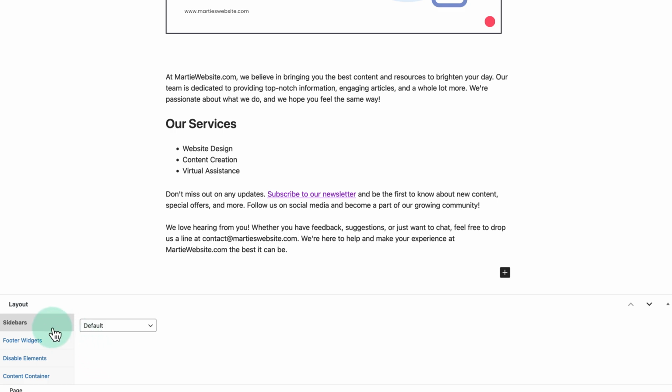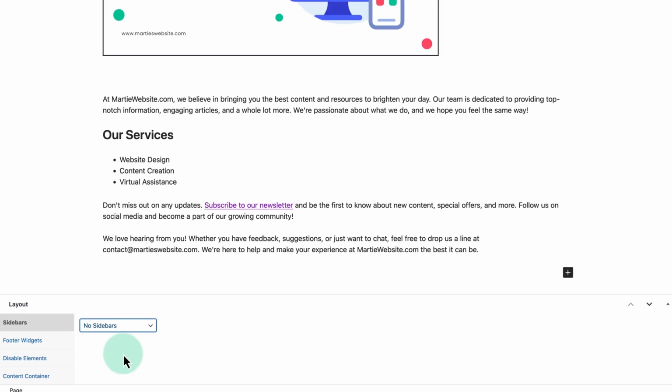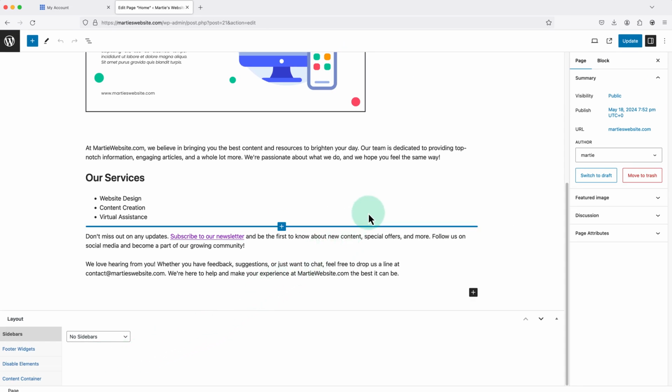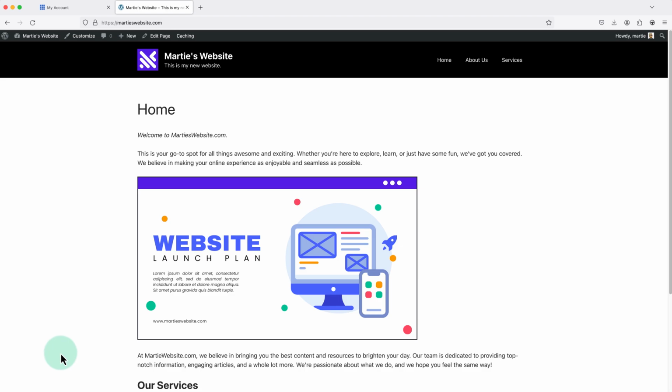Then it should already be on Sidebars on the left, but if it's not, we just need to click into Sidebars first. Then we're going to change this from Default to No Sidebars. And when we do this, we'll see our page gets wider in the editor. Now we just need to update our page by clicking Update in the top right. Then click View Page in the bottom left. And we'll see our page is now wider and centered.